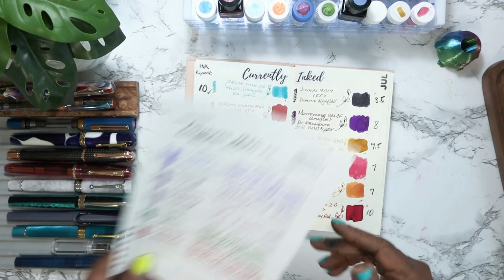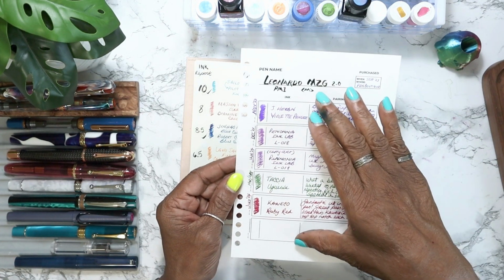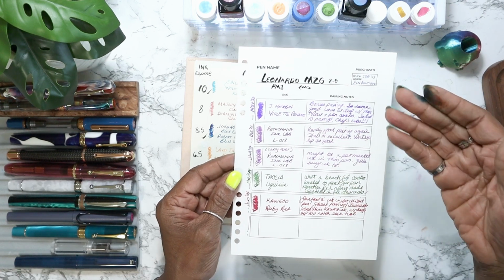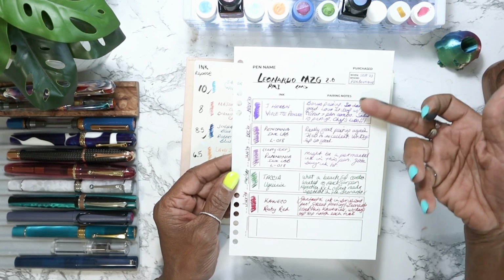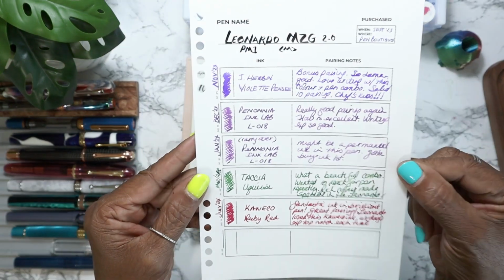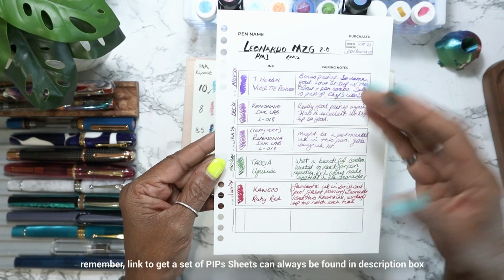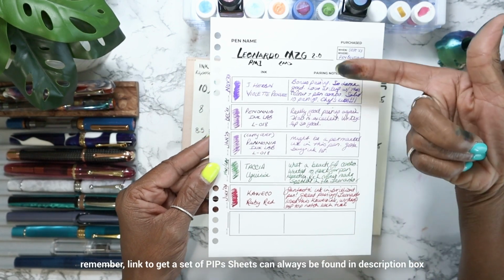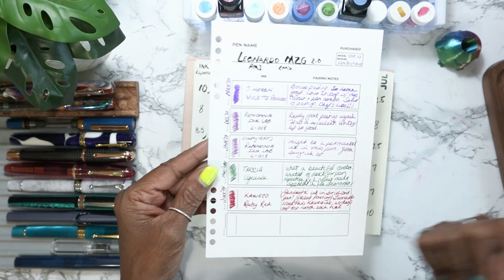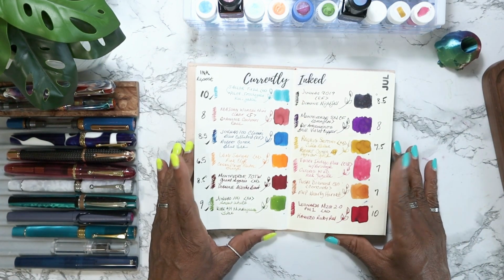This is amazing to me because I think I created these sheets when I first got this Leonardo, and so I've inked up this pen a lot, and I have 5 different inks. I think that's pretty cool. I love seeing this. This is why I created the darn sheets, because I love seeing all the inks in this one pen and how they write. Oh my goodness. And so far, all of those inks in that pen were gorgeous.